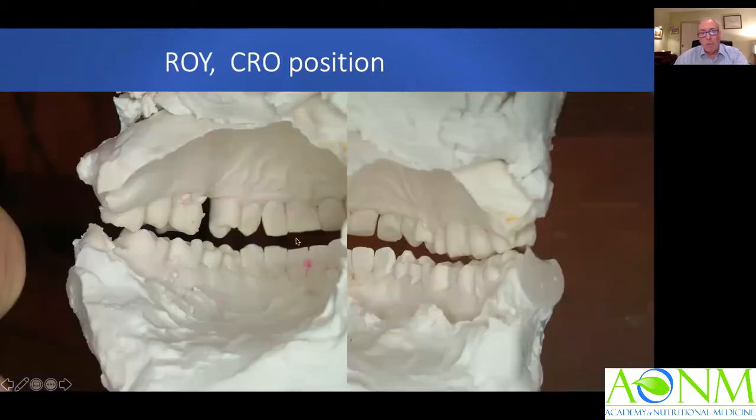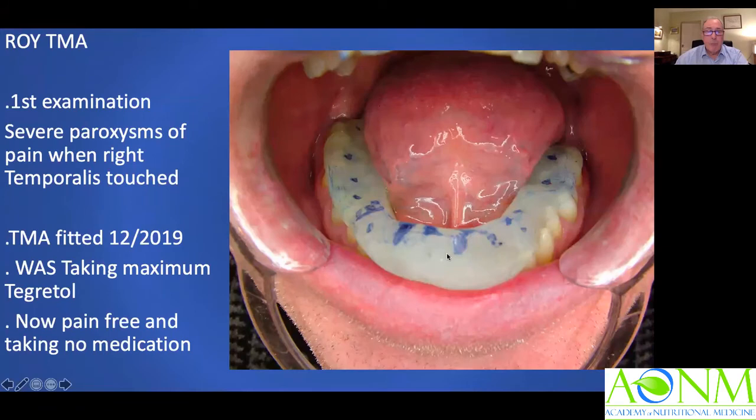This was his bite from the inside, the centric relation bite. You can see it's chaotic, to say the least, and how he was managing to work around the centric relation interference on his upper third molar and slight contact there. That was his centric relation occlusion. And then he slammed down forwards onto that crossbite, and the temporalis up on this side was objecting big time. So we fitted that December 2019.